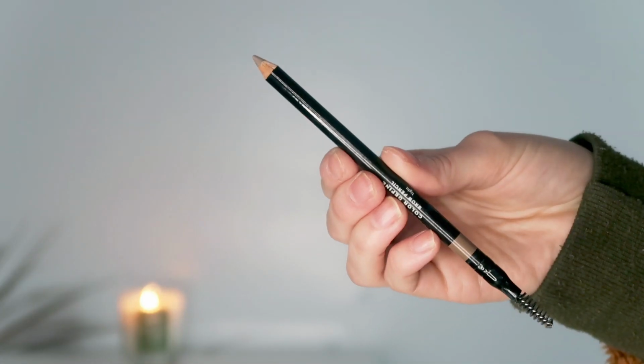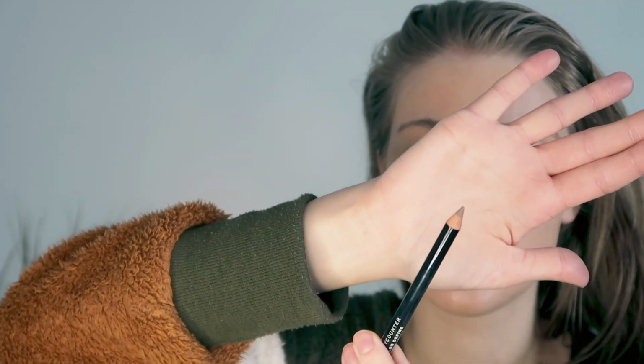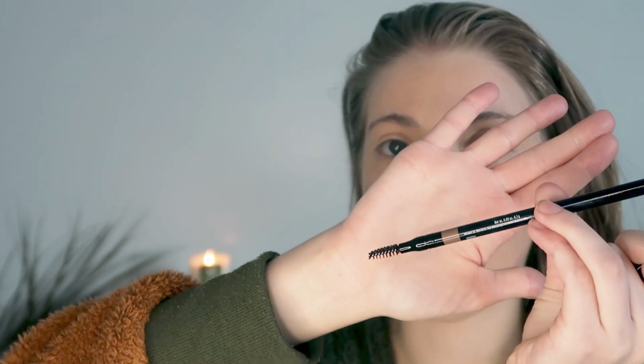Now let's move on to eyebrows. So I got their brow pencil and I have this in the shade Light. This shade is supposed to be good for blonde or golden blonde, light brown hair. This looks like a regular eyebrow pencil. You would have to sharpen it with a sharpener, and then it has the spoolie on the other side.